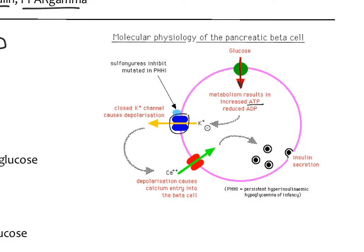The potassium channel normally is allowing potassium to leave the beta cell. Potassium has a positive charge. So if you close the channel, more positive charge will increase on the inside here. And what happens then is that the membrane will depolarize, and that causes this voltage-gated calcium channel to now let calcium into the beta cell. And when calcium comes into the beta cell, it's going to allow these vesicles, which have stored up insulin, to fuse with the membrane, and that's going to release the insulin into the blood.